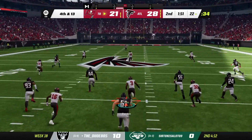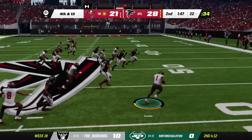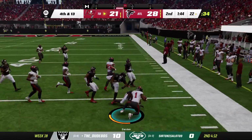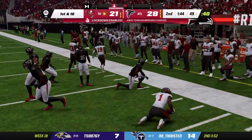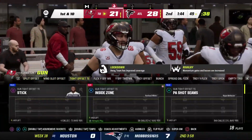He's been a busy man here in this first half as he gets it away. That's pulled in at the 32. A very good return that time. 18 yards. And that will come the offense as they take over.